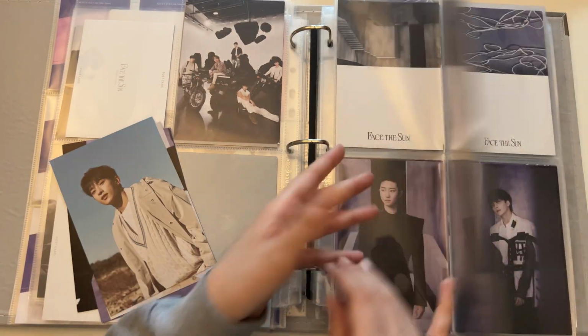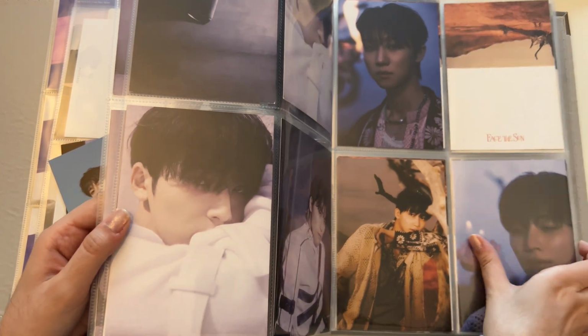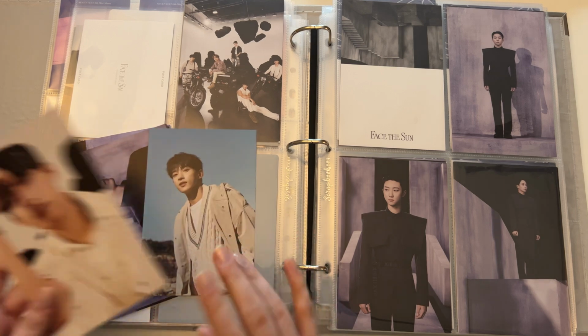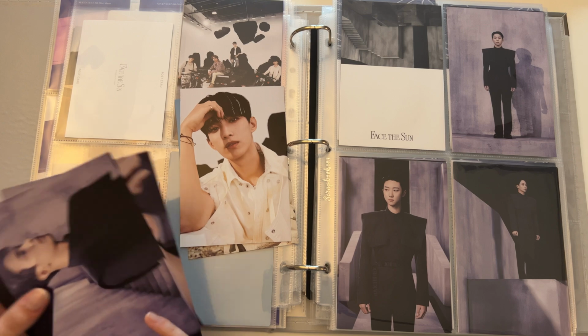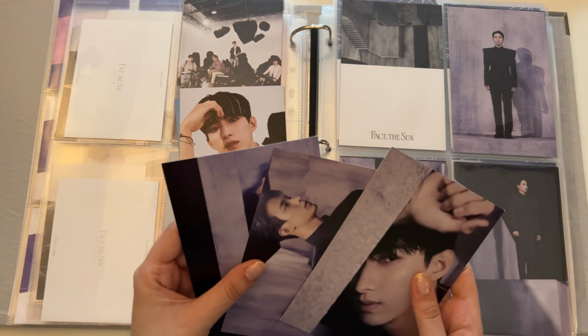Okay, so here's where all of the chaos of all of these postcards begins. There are so many because I ended up with so many albums. Like my 5 set from Target, my 5 set from Weaver's Global Shop, my 5 set from a Go, and another 3 from another Go. There were just so many.